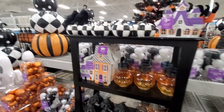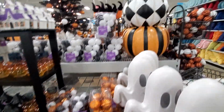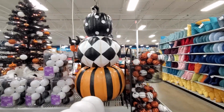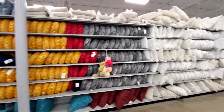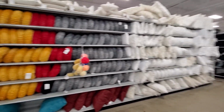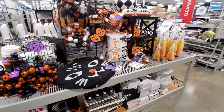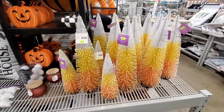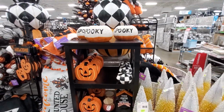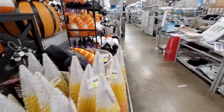The checker pumpkins there. The black cats down there. There's a big set of three pumpkins there. That's not Halloween decorated, but if you want a pillow, I know a place. There's more of the Halloween decorations. There's candy corn tree stuff. Yeah. Spooky. I will tell you, they have the most interesting stuff here.